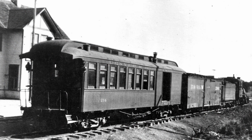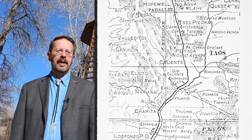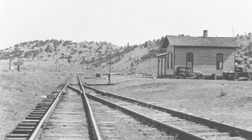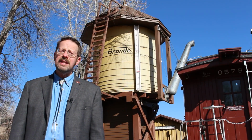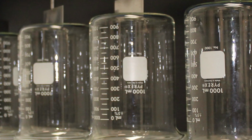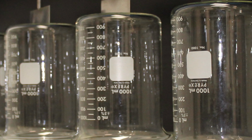In 1880, the Denver and Rio Grande's Chile line was being constructed from Antonito, Colorado to Espanola, New Mexico. About 34 miles south of Antonito, the first water stop was constructed at a station named No Agua. It wasn't that water was completely lacking at this location, but rather it was scarce. On the positive side, the scarce water was judged to be good, meaning that it did not require treatment.